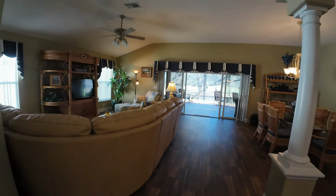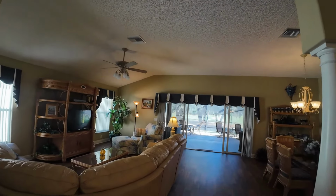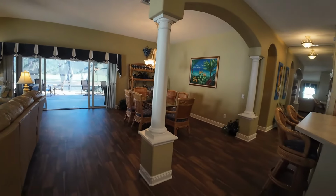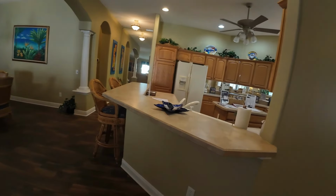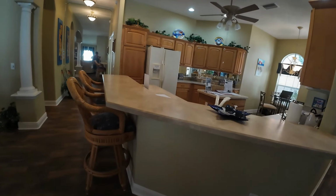Thanks for liking. This is the living area. It does have very high acoustic textured ceilings. That is your kitchen area. It has Formica countertops as well.